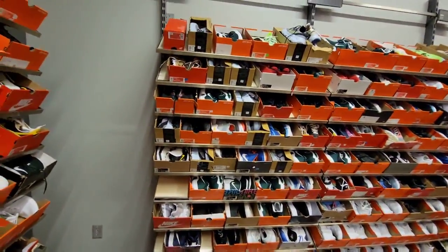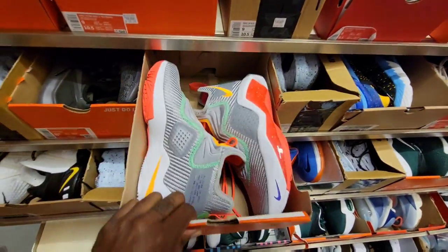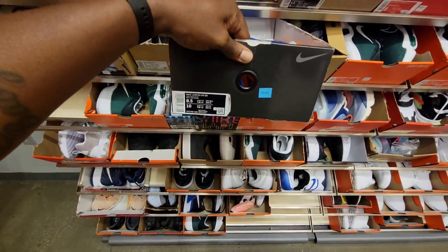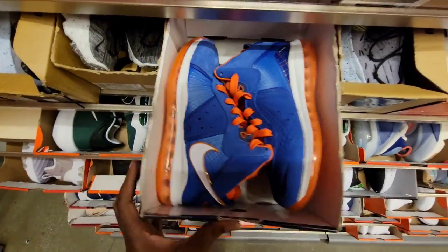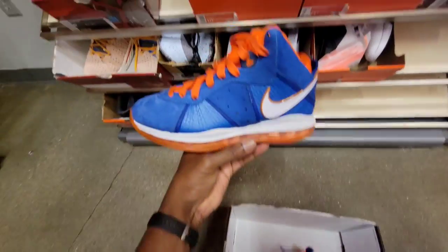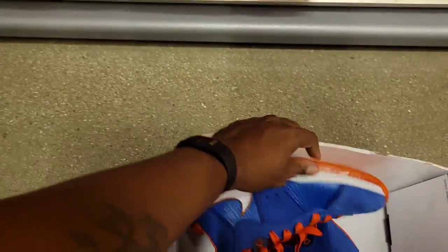More people are starting to come up in here. But we still gonna just float through and see what we come across. LeBron witnesses. So we got LeBron 8s, 8.5. Still 200 though. And there's no 20%, 30% off like it used to be. But that's dope that we're seeing these here. See if anybody is looking to catch up on these that might have missed out before. Pretty dope.